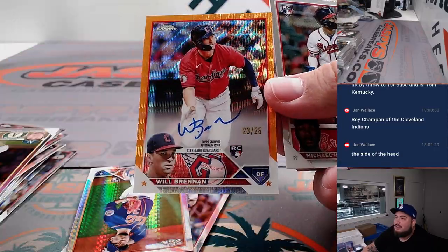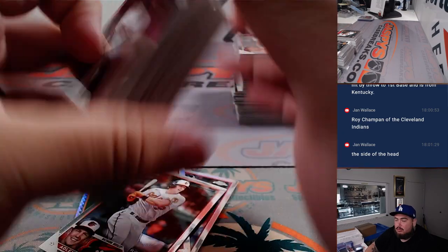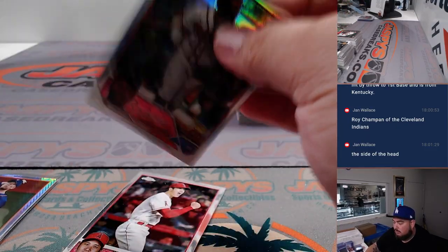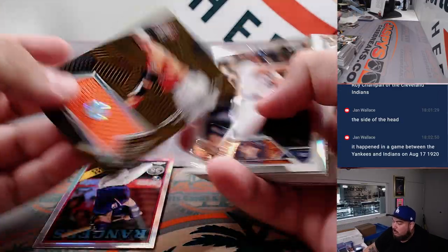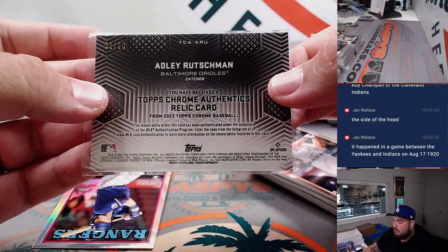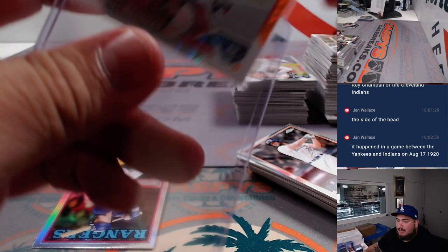Riley Green, nice negative. Steel Walker to 299. Will Brennan. I was hoping for a bigger orange, but that's a nice one though. We're getting some nice color. Guardians. And Stephen Carney. How about that? $31 out of $50. Nice. Oh wow, that happened a long time ago then.